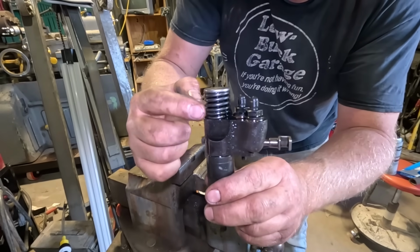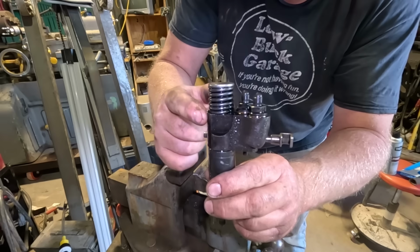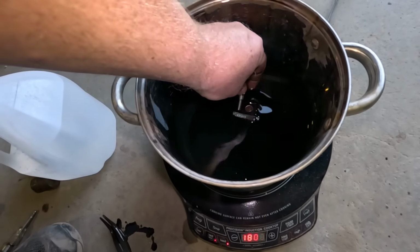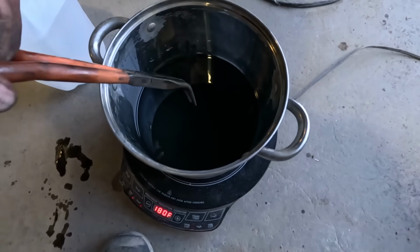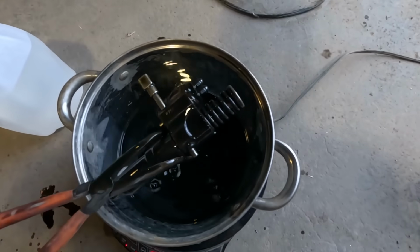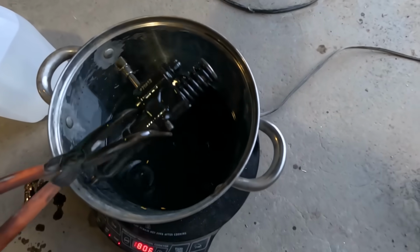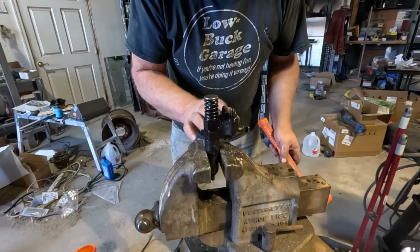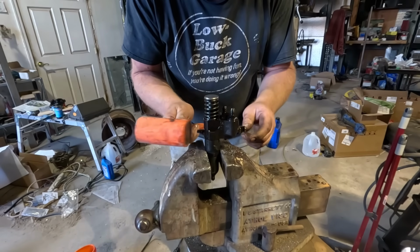I pushed it down and the spring stays compressed. It's not popping back up. So this thing is still stuck. Let's dip it in the oil again. It's been in here a little while. Let's see what we got. Notice that coil spring is fully extended. Heat can be helpful. While it's still hot, I'm going to give it some light taps. Oh yeah, that moves easy.